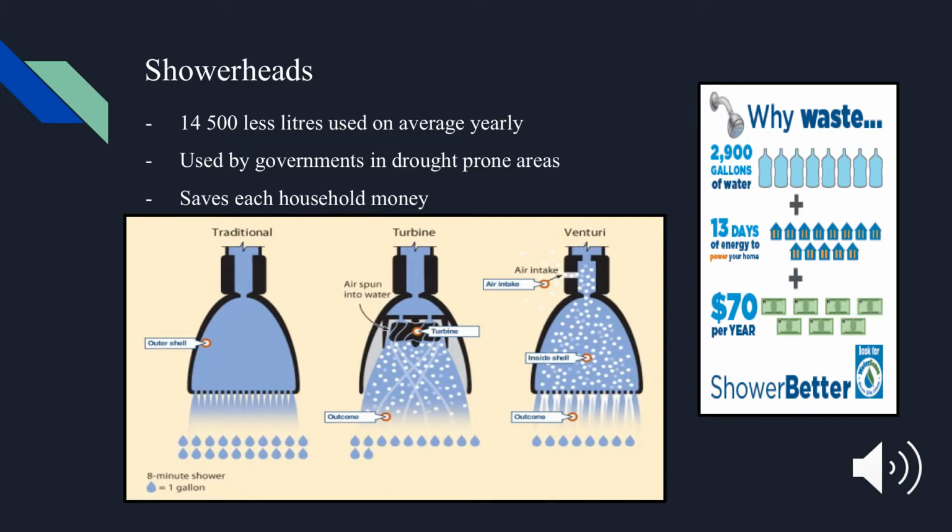Similar in effectiveness to dual flush toilets is the idea of water-efficient shower heads, or AAA shower heads, that allow for reduction of up to 14,000 liters of water yearly. As shown in the diagram, these shower heads do not lower water pressure, but spiral it or add air to the flow. Water-efficient shower heads are a great alternative to cold showers or reducing shower times and have been proven effective in drought-prone areas like Canada and Australia.